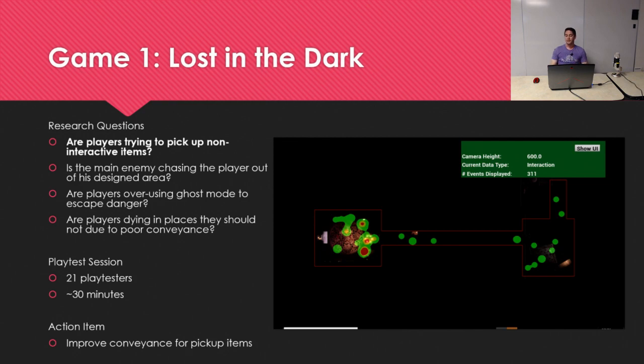Since we sort of verified that people are trying to pick up all the stuff that's not able to be interacted with, the designers decided to improve conveyance on the items that are pick-upable or interactive. What they did was add a flashing material on the object to grab the player's attention. And then as the player approaches the object, a tooltip pops up that says press E to interact, so that you're grabbing the attention and then verifying, hey, this is something that you can interact with in our space. So that's how we took that research question and turned it into an actionable response.